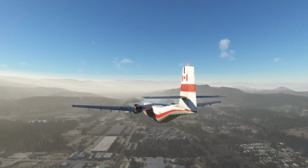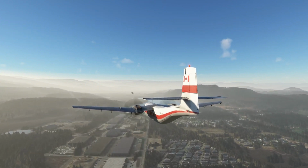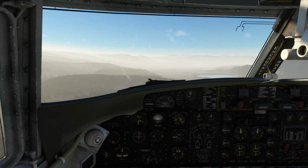Alright, so we're going to stick to the left of the lake here, and as we come up, we should see the airport. In fact, I can see the airport starting to come into view there. The runway we want is right there. So we can start getting the aircraft configured.